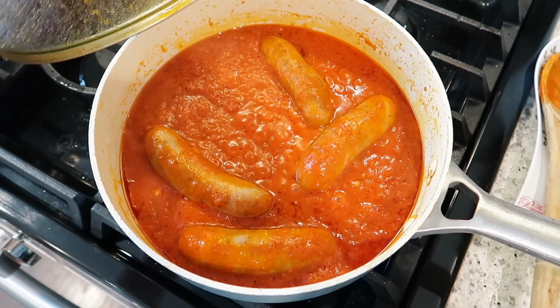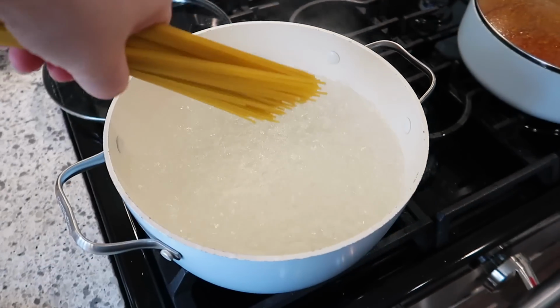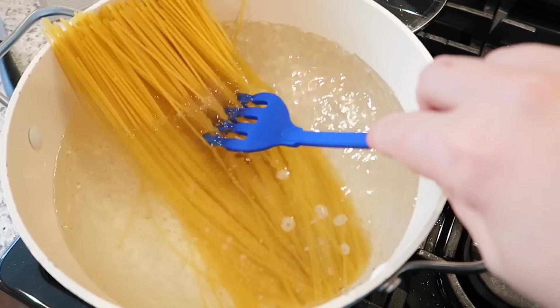I simmered that with some Italian sausages for my family, and then I did hold back about a cup of the sauce that I could have with my spaghetti. I'm cooking half a pound of spaghetti noodles.